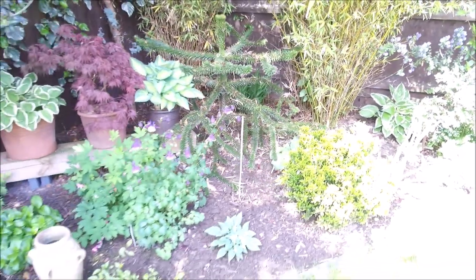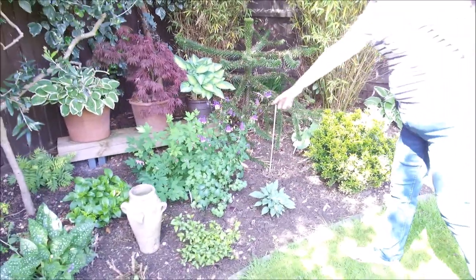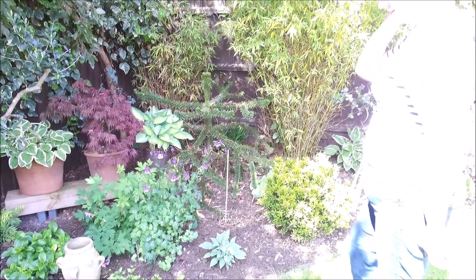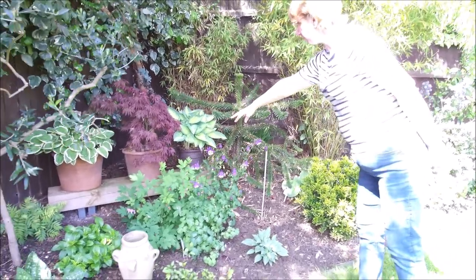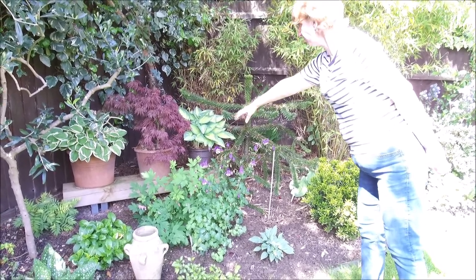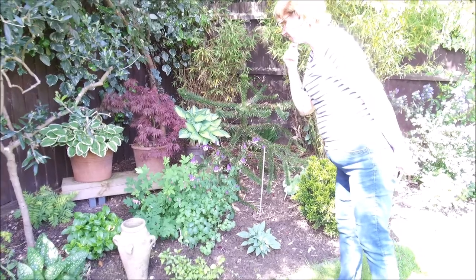Yeah, especially with those purple bell drops or whatever they are. These, aquilegia they are. Like little bells. Behind it we've got a bleeding heart, a dicentra, so that's done well as well. It's doubled the size it was last year.